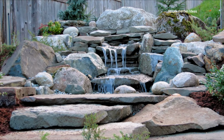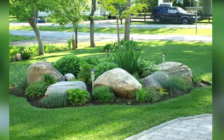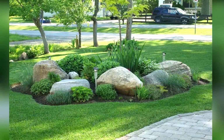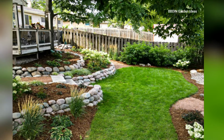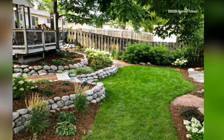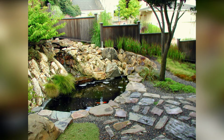Seven. Colorful rock garden. While rocks naturally come in neutral shades, you can create a colorful rock garden by selecting stones in shades of red, orange, and even blue. Rock gardens offer endless possibilities, from minimalist designs to lush plant-filled displays.